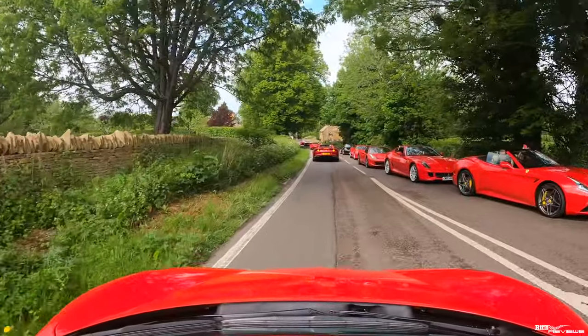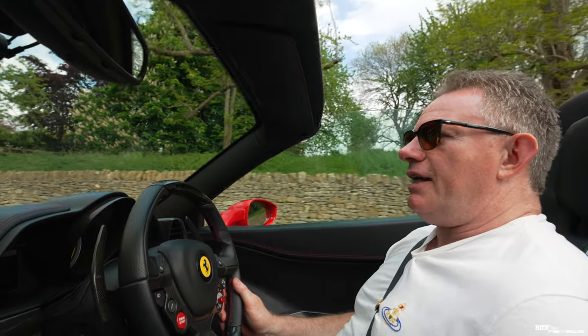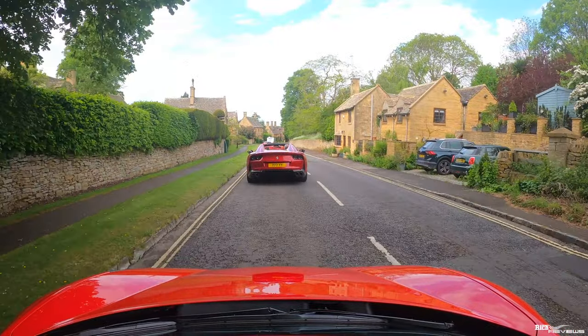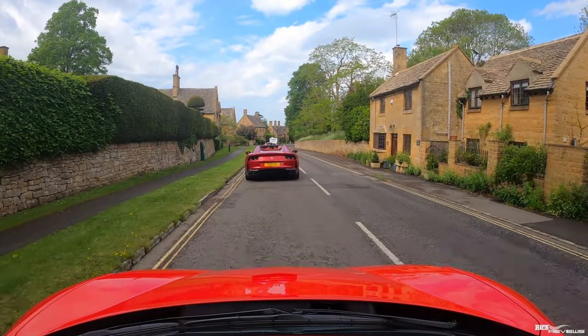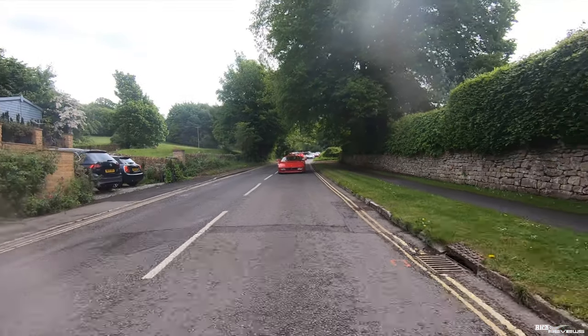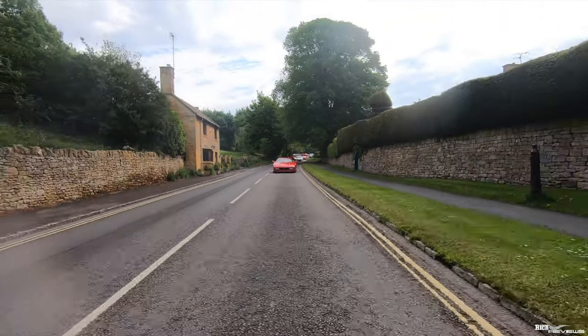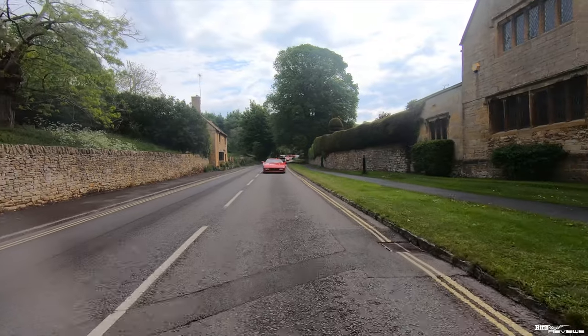Just driving down now into Broadway in procession, again behind the 812 GTS. Awesome selection of cars here. Again, we've got the 512 TR Testarossa behind us. Got another 812 behind the Testarossa. I think it's the Superfast.